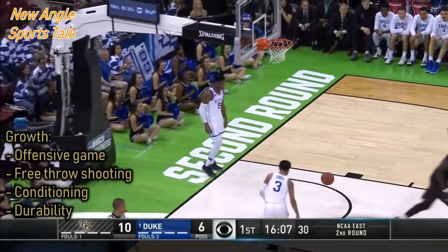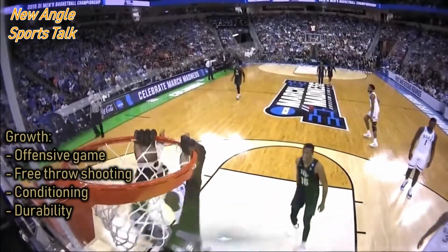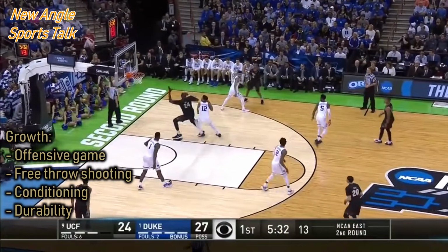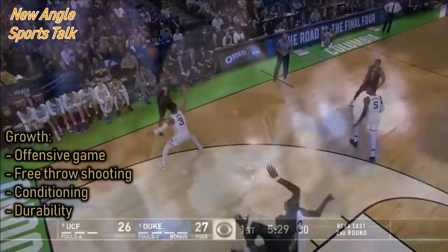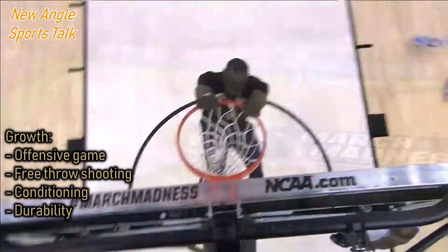The difference between him and Bol is they both have the size. Obviously, Tacko Fall is much heavier and stronger, but the reason Bol is probably going to get drafted way ahead of Tacko Fall, and I mean way ahead of him, is because he's able to stretch the floor at the 3-point range. I love Tacko Fall to death, but he just doesn't have much of an offensive game outside of 1 to 2 to 3 feet at all.